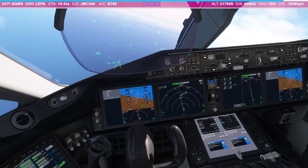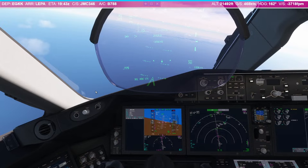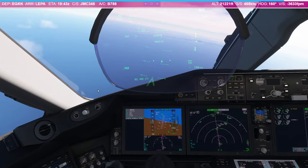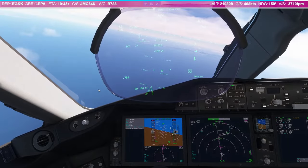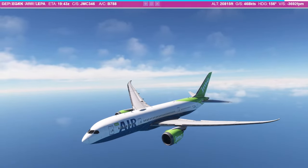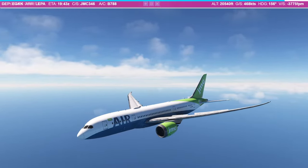You'd use the pedals to disconnect the auto brake system, but they can be quite sticky. And when you do finally break through, it can suddenly bite. And I find that compared to the Airbus, it's a trickier finesse to get the airplane to disconnect the auto brakes smoothly. It's harder to do than it was on the Airbus, certainly.